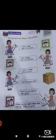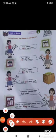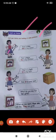Students, open your English book, page number 55. Let us know, Valli and Chitu are looking at some pictures. This is Valli, this is Chitu. They are looking at some pictures. Okay, Valli says to Chitu, that is Nila, she is my sister.